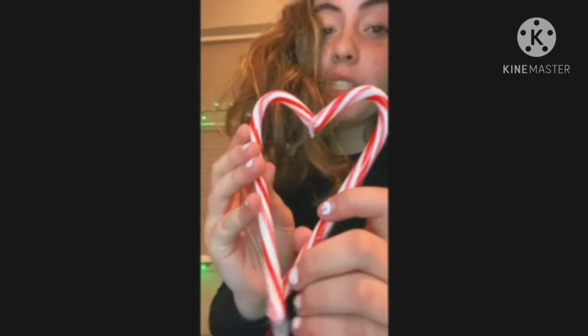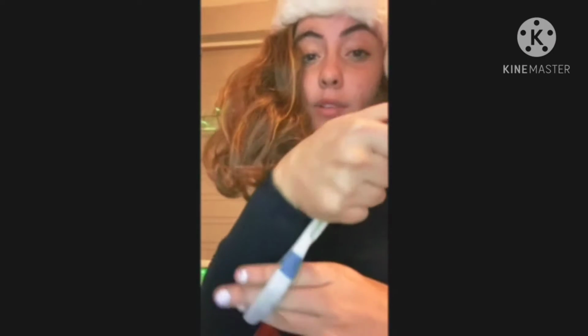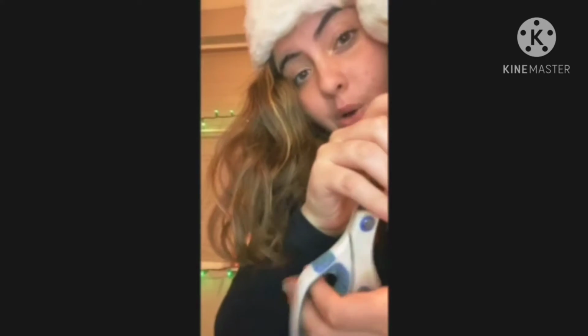Okay friends, let's go over the materials. So our first material is candy canes. You just need 2. We're gonna make them into a heart. Next, some tape. You could use glue, I just chose clear tape. Next is scissors. Parents, I encourage you to either have some safety scissors or help your kids out, or you could help them either way.